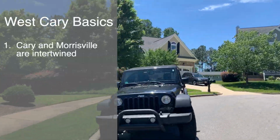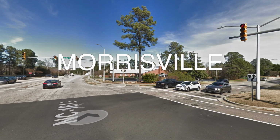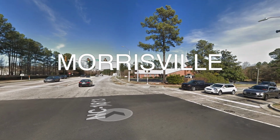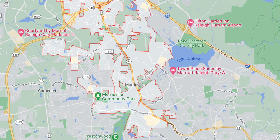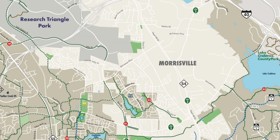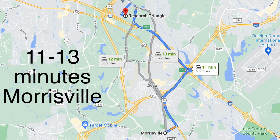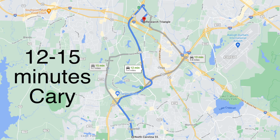First of all, you can't really tell when you're in Cary and when you've crossed over into Morrisville. I know I've said before that maps aren't always accurate for a real understanding of the area, but in this case, this gives you a pretty good idea of how mixed up Cary and Morrisville are. Morrisville really feels very much like Cary. The benefit of Morrisville is that it's about as close as you can get to RTP with the least commute time. And as you can see, there are also parts of Cary that are similar.